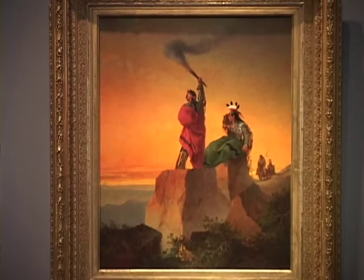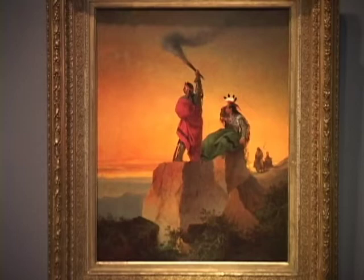The Indian Telegraph, the painting on the left, implies or makes explicit in its very title that the Indian Telegraph may seem heroic, but it's doomed to destruction because the real telegraph, the electronic telegraph, is going to sweep its way in the progress of history.